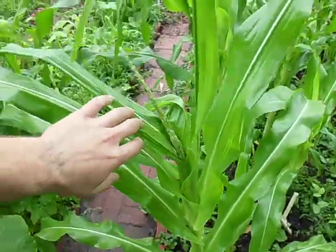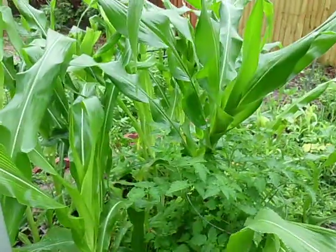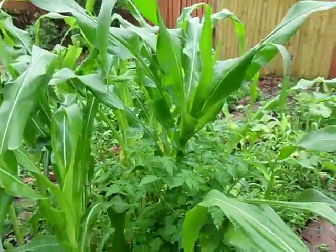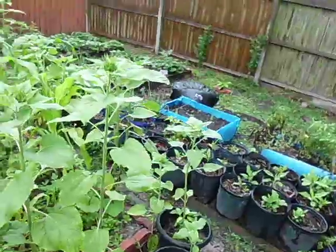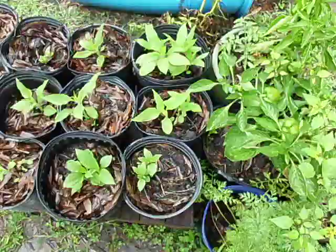My corn's starting to get silk on it. I've had to cut a few of them down to get the worms out of them. But relatively, I think I figured out when to plant corn down here. You've got to plant it about 2 weeks into February because the bugs aren't bad then. I might actually get an ear of corn this year.